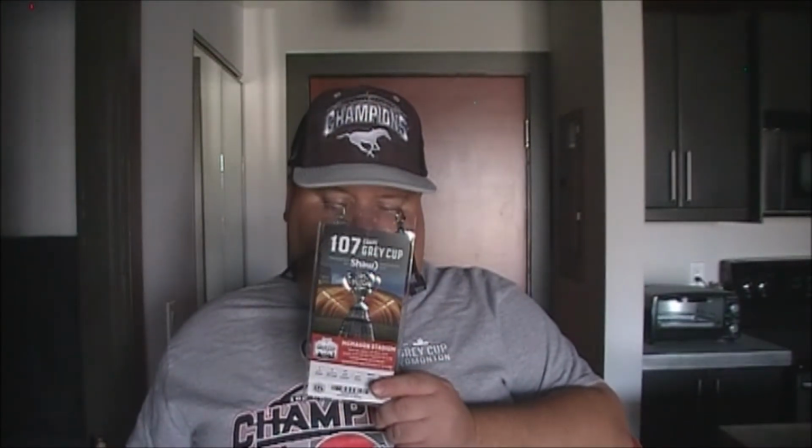So yeah, this is my unveiling of the 107th Grey Cup. There's my ticket right here, and of course I'm always looking forward to the game, and I'll be there regardless of who's playing, but obviously I really want Calgary to be there. We brought the cup home last year from Edmonton. This year the dream is to keep it home, as we have the big game here, but there's still some football to be played.